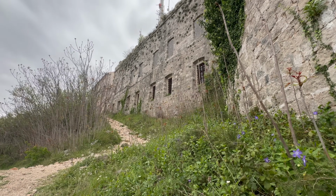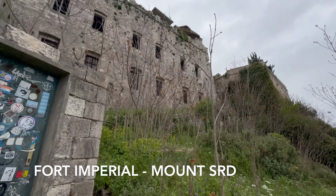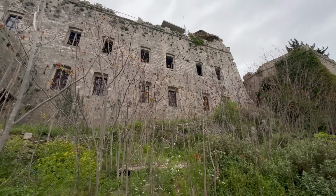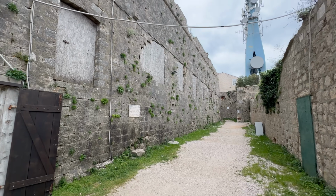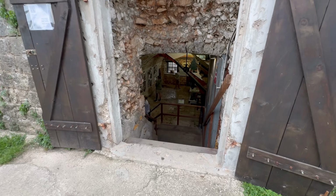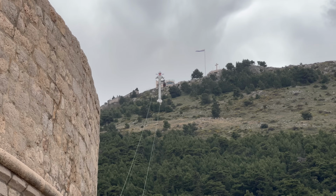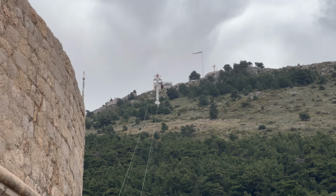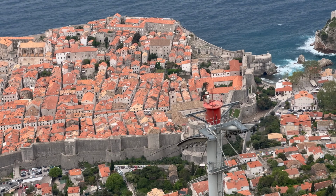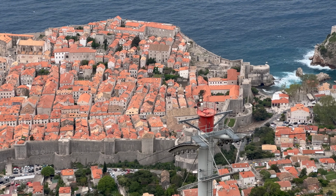And before we move on, there is also Fort Imperial, which was built in the early 1800s when Dubrovnik fell briefly under the control of Napoleon's empire. Inside is the Croatian War for Independence Museum, which is dedicated to a war many of you watching may even have remembrance of. This exact hillside would have no doubt been the site of bloody and vicious fighting at one point, as terror was rained down onto the surrounding areas and the old town as the siege of Dubrovnik ensued.